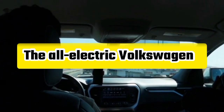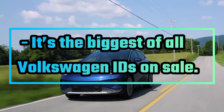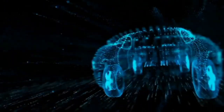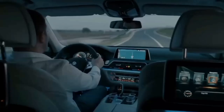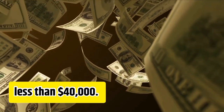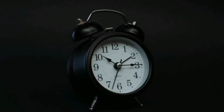The all-electric Volkswagen wins our hearts for many reasons. It's the biggest of all Volkswagen IDs on sale. The optional panoramic roof complements the ample cabin space, and you've got some amazing tech features that you usually wouldn't find in an all-electric vehicle that costs less than $40,000. Will it do well enough to rack up the right numbers? Only time will tell.